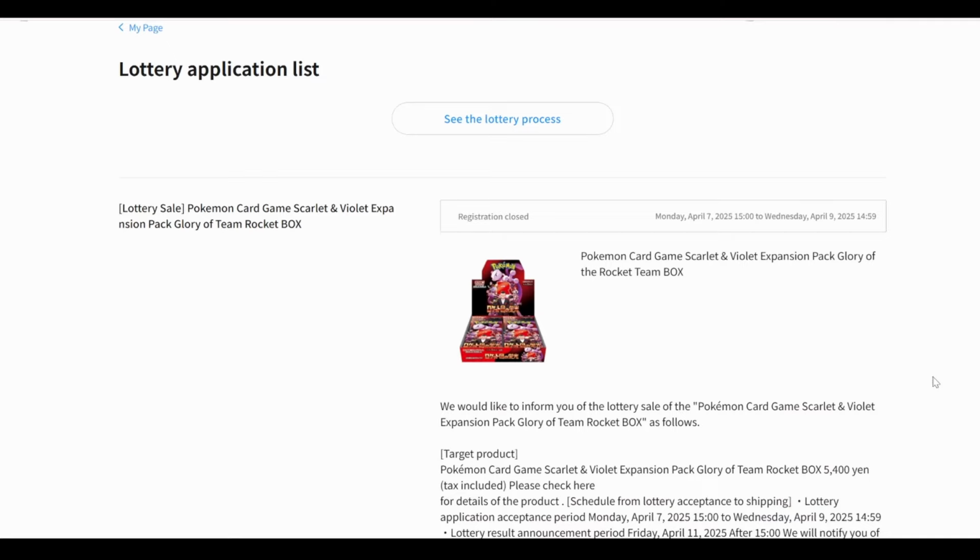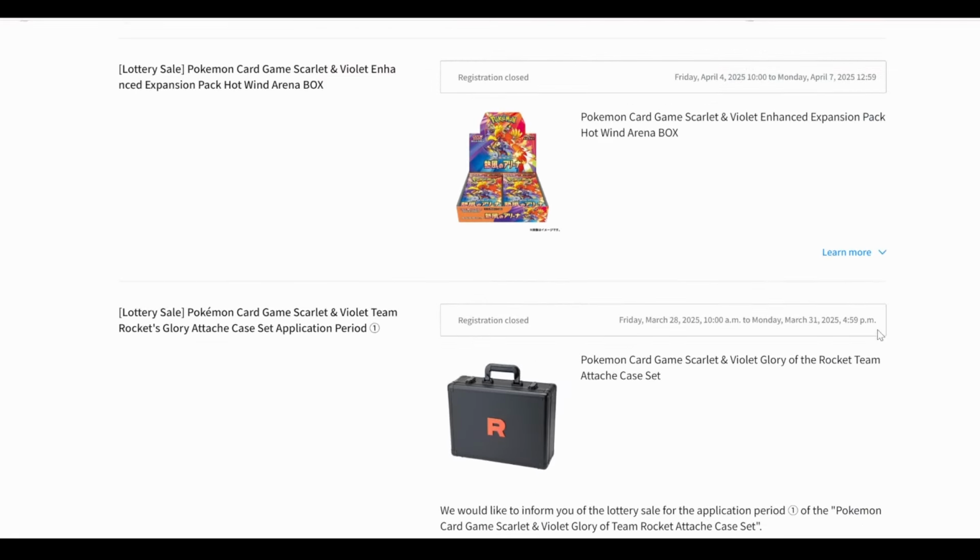I think I'm having quite a bit of fun seeing how expensive the English product is. This at least gives me something to play with, some packs to open at least. That's the most fun part about that.